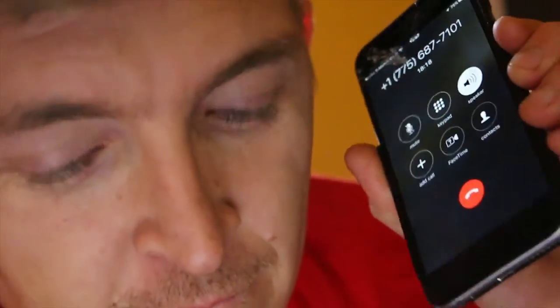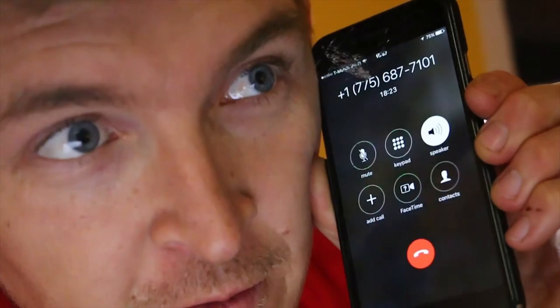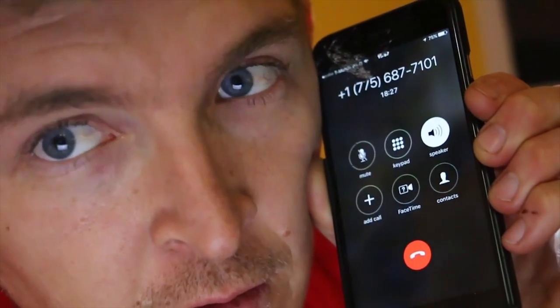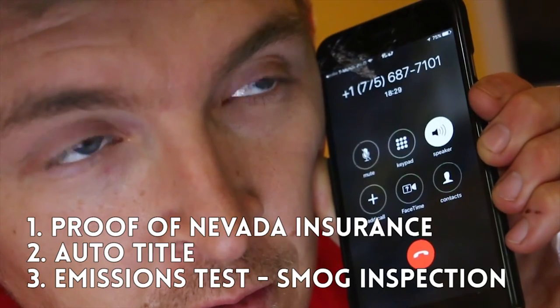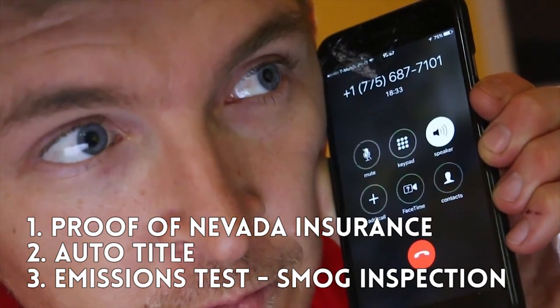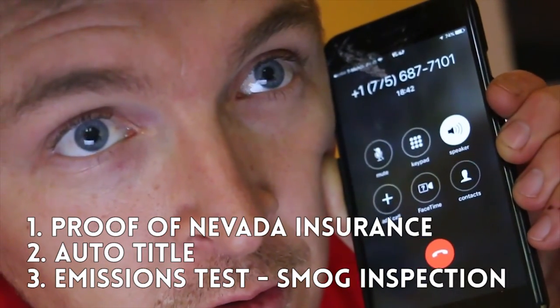Was this purchased through a Nevada dealer or was it a private party? It'll be a private party. Okay. Then you'll just need the proof of Nevada insurance, the title, and then what county are you going to be registering it in? Washoe. You need to get the smog inspection.